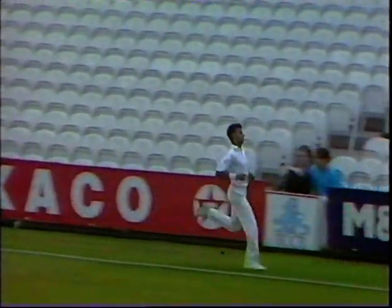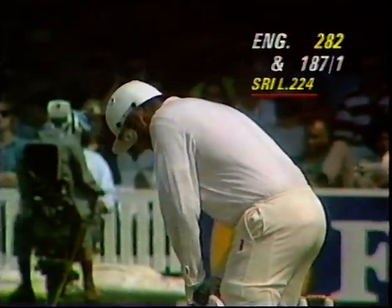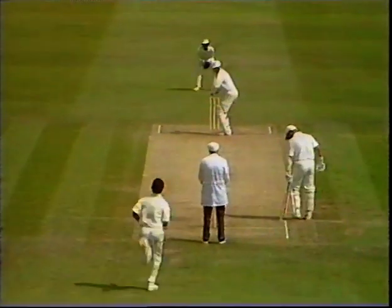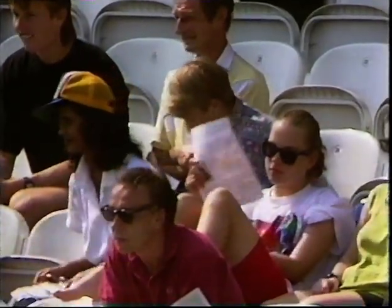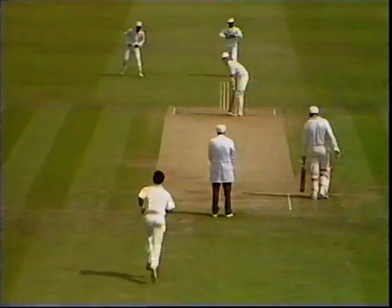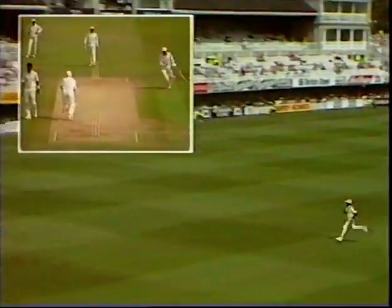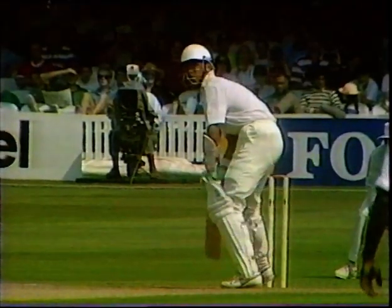Short arm jab there, and the fielder moved the wrong way in the first place. He succeeded in pushing it over for 4. Oh, it's a great shot. Full half volley, but you can't put it away any better than that. Equally good stroke from Stewart. 10 off the over, and now England are careering away.